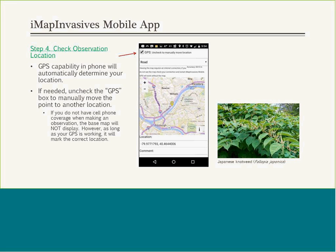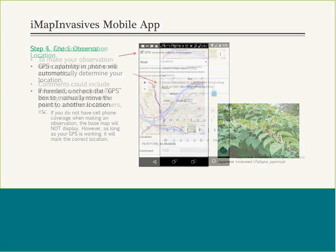Note that if you are in a place where you don't have cell phone coverage and you're making the observation, your base map is not going to display. So instead of seeing what we see here, you would just see a white screen. But that's okay, because even though you can't see the base map, your GPS is probably still working, and so it's still going to mark the correct location even if you can't see the map. So just keep that in mind.